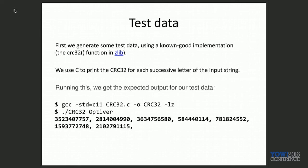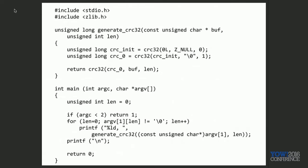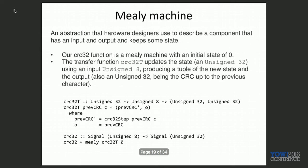Because I want to be able to compare this to some known good data, I'll start off with a standard C implementation of the CRC32 function. We build that, run it on a string. We end up with some integers. So that's going to be the expected output that we will use later for our testing. And that's generated from C, from something that we know is implemented correctly. Small thing here, we've just added in a 0 byte at the start of the input, because the circuit starts off in 0 state. But yeah, that's all the C code.